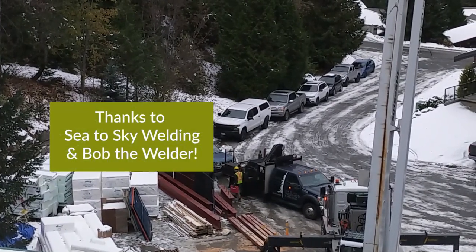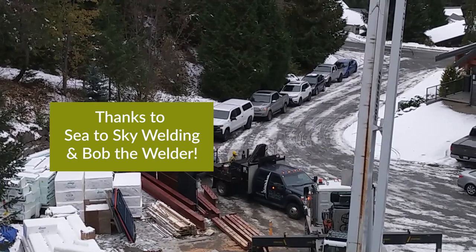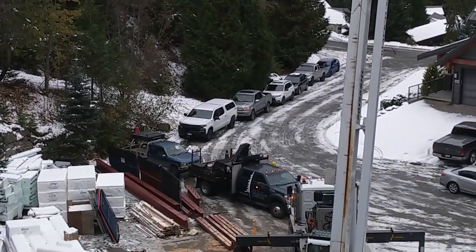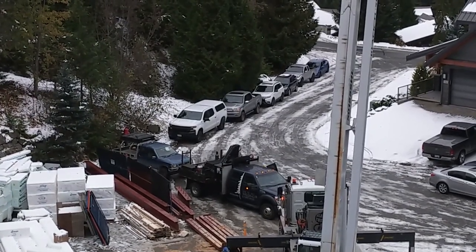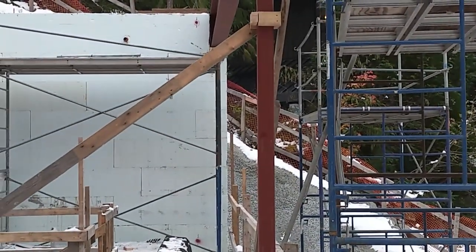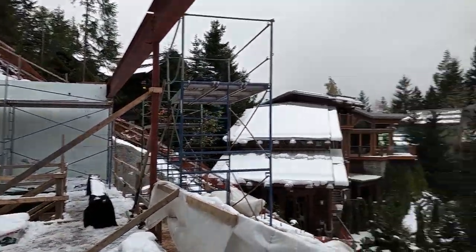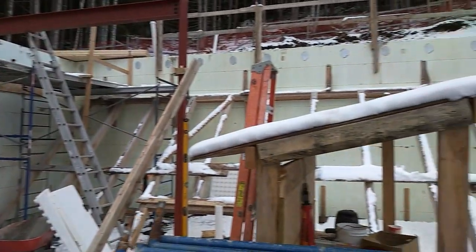Shout out to Sea to Sky Welding and Bob the Welder for a great team effort here to get this stuff fabricated and make sure it all fits. So looking forward to a successful day here, get all the rest of this steel in place, and then looking forward to trusses showing up next Tuesday, and finally getting a roof on this just in time for the winter snow.